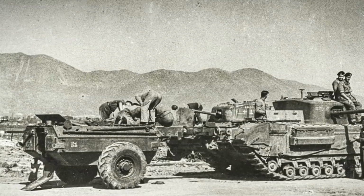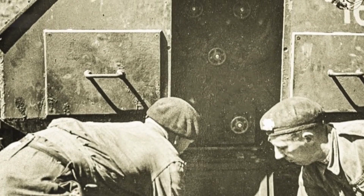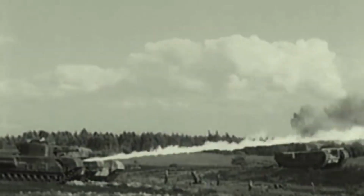The Churchill Crocodile was a British flame-throwing tank of late Second World War. It was a variant of the Tank, Infantry, Mk IV, A22, Churchill Mark VII, although the Churchill Mark IV was initially chosen to be the base vehicle. The Crocodile was introduced as one of the specialized armored vehicles developed under Major-General Percy Hobart, informally known as Hobart's Funnies. It was produced from October 1943, in time for the Normandy invasion.